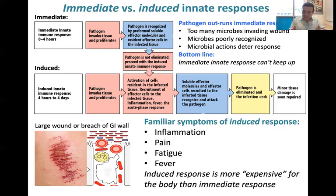And fever. Fever is a part of this because the raising of the tissue temperatures, like our body's temperature above the normal 98.6 Fahrenheit or 37 degrees Celsius, is a way to actually change our tissues to be uncomfortable for the microbes.